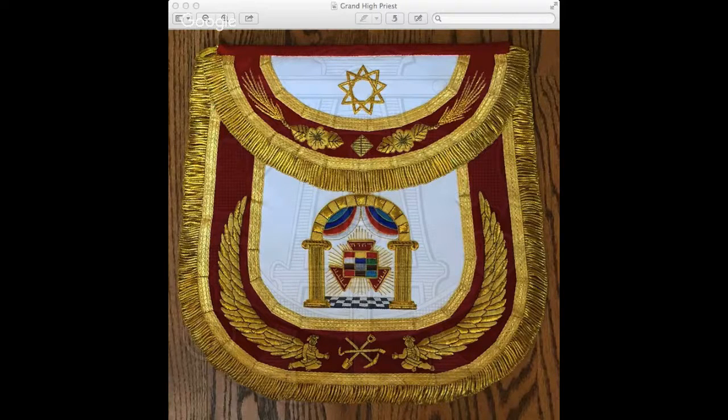Tell me, have you seen a past Grand High Priest apron that looks like that anywhere else? No, I absolutely have not. Yeah. So it's something that he will wear with pleasure to himself and honor to the fraternity. And that's what makes me happy.